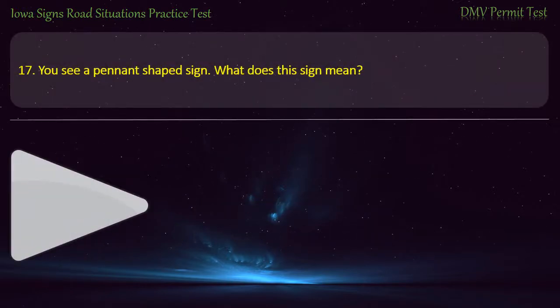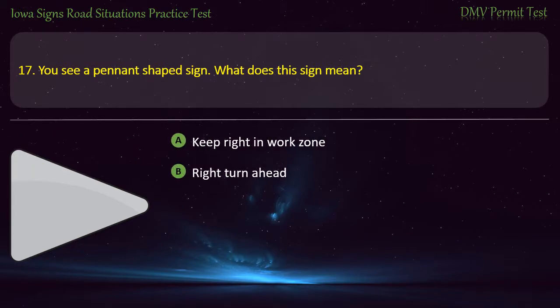Question 17. You see a pennant-shaped sign. What does this sign mean? Keep right in work zone. Right turn ahead. No passing. No parking. Answer. No passing.